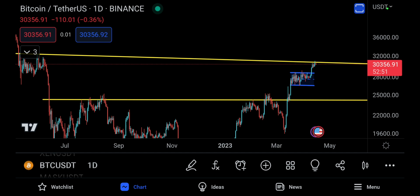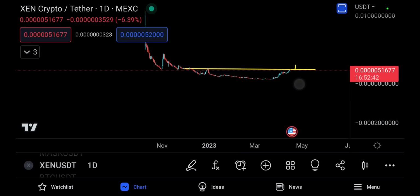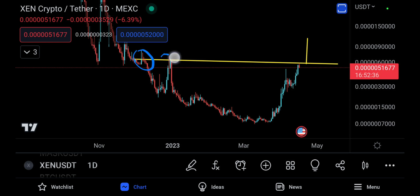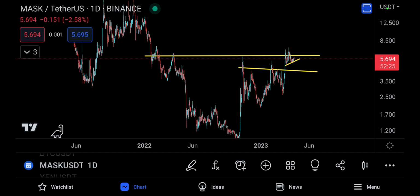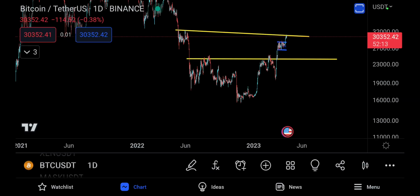Now, I've been looking at so many altcoins, and those altcoins are also at the top. One of them is XEN, and XEN is also at the very same resistance as Bitcoin is right now. If you look at XEN right there, you do have this resistance, and resistance right over here. Another coin that I can even mention is Mask as well. If you look at Mask, it has the very same place of resistance. So you can see 1, 2, 3. Okay, so this is a place where pretty much all the altcoins are going, and they're trying to break out of. Now, of course, this is a resistance. If you can break out of it, then that will be amazing, and we can start to move even higher.